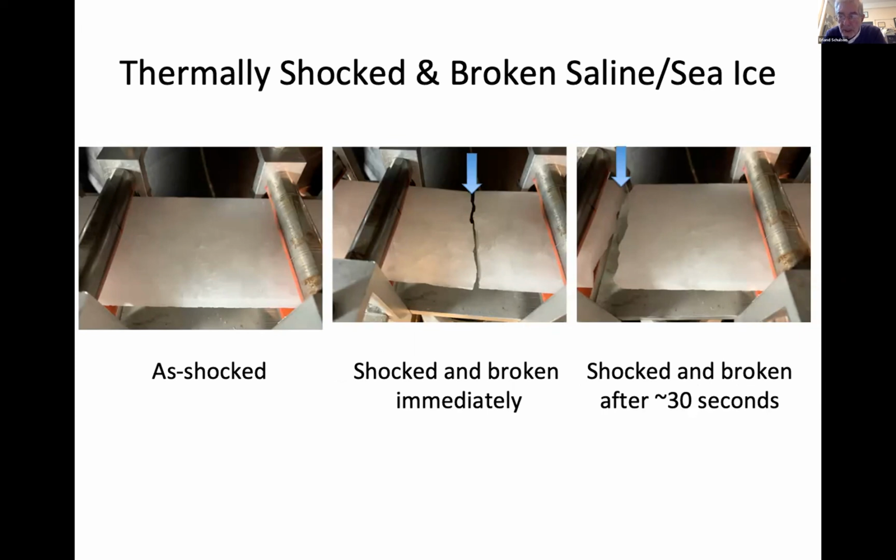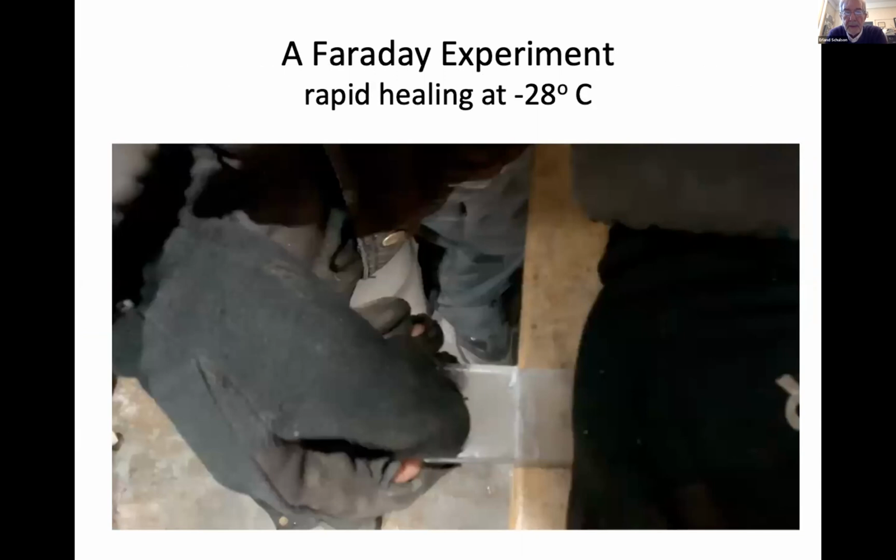Well, this did surprise us, I have to admit. But we decided to try and understand this more and perform some quantitative measurements. But before I do it, let me show you what I call a Michael Faraday, 1860 kind of experiment. You may all remember that back then, Michael Faraday taught us that if you took two pieces of ice and pushed them together, they stick, they bond.